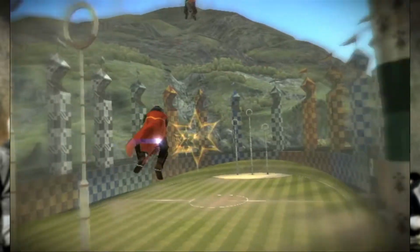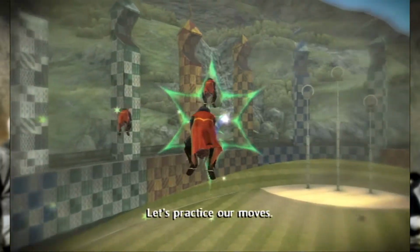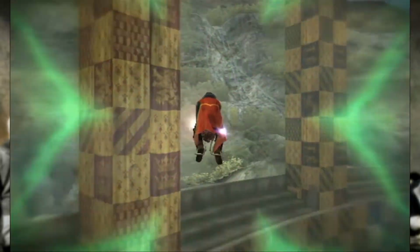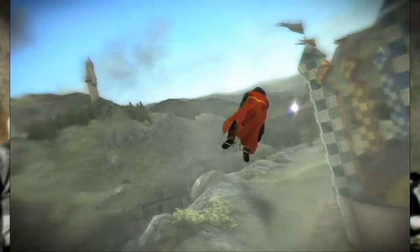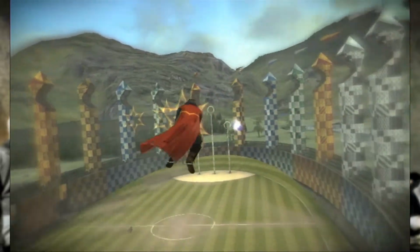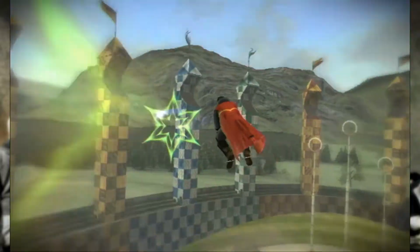Alright, so we're just doing a flying exercise here, I guess, right? Just a bit of Quidditch training, yep. Once again, I don't know if relaxing would be a good word for it, but it's kind of mindless fun.